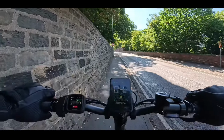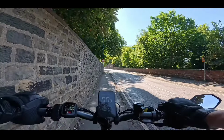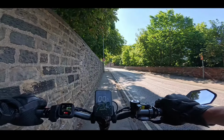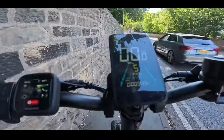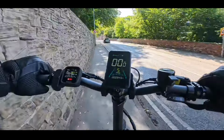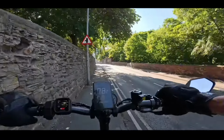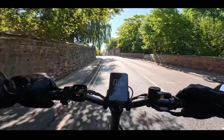And then we stop. And here's the thing, I've got my suspension open, so that drives the bike further into the floor. Really didn't help on a test like this. But give it a little shove and a little pedal and we're off. Let's go off the pavement. There we go, into the road.